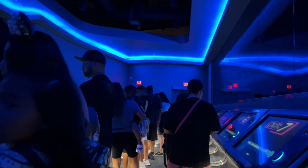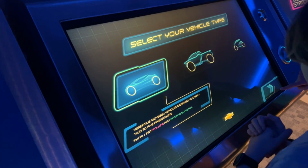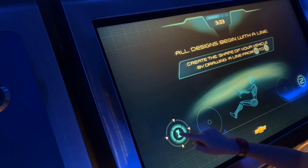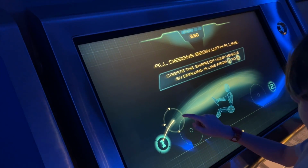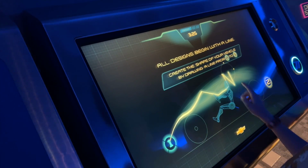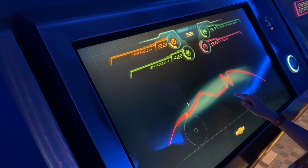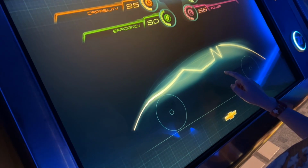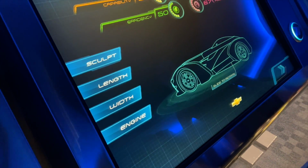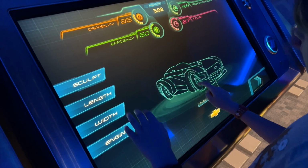I'll be in charge of the arrow. Select your vehicle type. Versatile midsize, for all your needs. No, wait. How do I erase it? I think just connect it and then you get to adjust it. That's it. Okay, I like that. Looks pretty good.